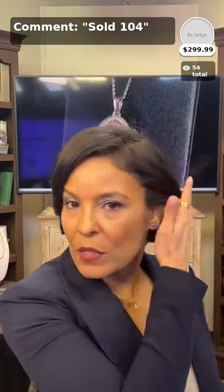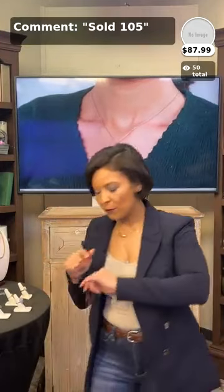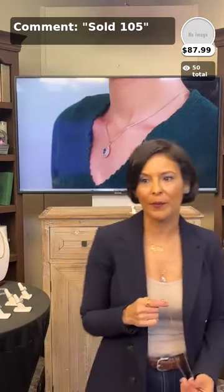So there's a difference. This is our fourth item, so this is going to be sold 104. If you're shopping on Facebook or Instagram, you'll put the word sold 104 for the pendant, sold 103 for the ring, and then sold 102 for the screwback Rhapsody earrings, and sold 101 for the 14K Luxoro Tanzanite piece we kicked off the show with, all right?